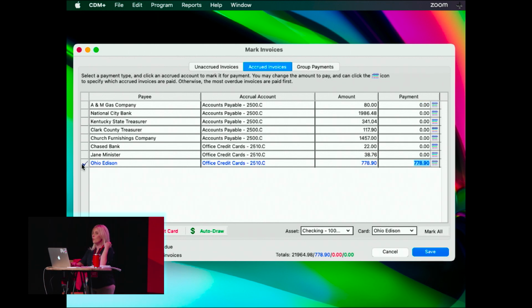You can mark it just like you would any other invoice. You can mark it as for a check, credit card, or auto draw. Okay? If you aren't going to pay it in full, let me clear this out. If you're not going to pay it in full, you just want to pay a specific amount, you can do a couple of things. You could just say, I want to pay $600 towards this one, and we're only going to put $1,000 on this one. The balance of my accrued invoices for these credit cards is going to drop by this amount.